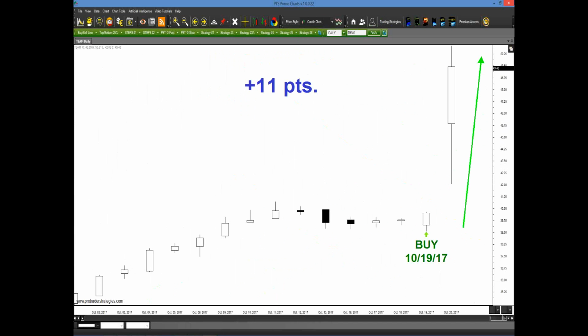And it would have been a good trade though, because look what happened, 11 points in the next day. So obviously some news came out which caused this. We had no idea what that news was. The market told us a day in advance it wanted to go higher.